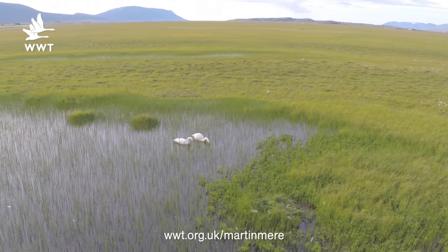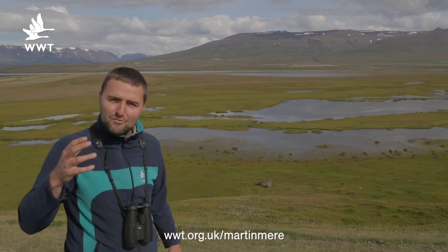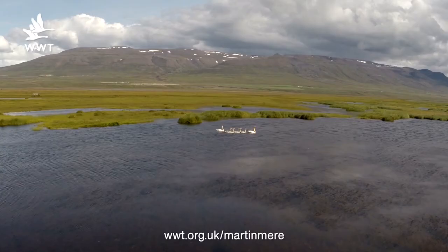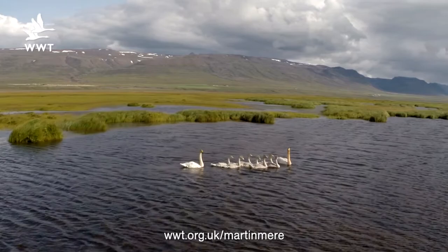So we're currently at Gardsvatn in Skagafjörður, which is one of our main study sites. And just behind me is a family that are well known to WWT. It's a bird named Dune and its partner Balfron, and they're renowned for bringing lots of cygnets back to the UK. And they're currently out there just behind me, and you can see that this year they've got a bumper brood of 7 cygnets, which is absolutely amazing.